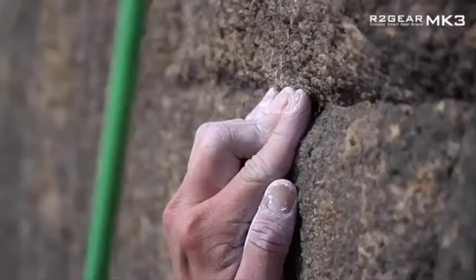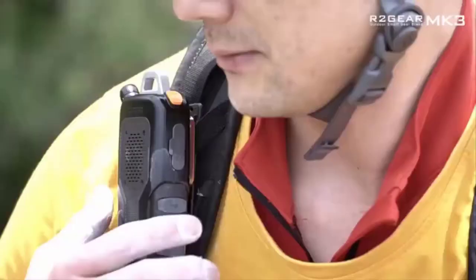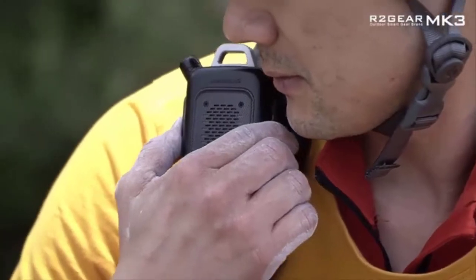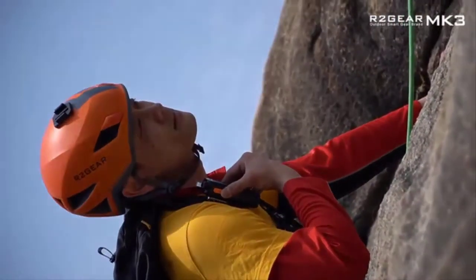And that's not all. Incoming call. Incoming call. Given the Mark III is connected with smartphones, users can call just as if it is a phone.